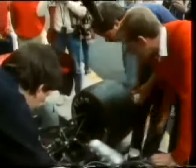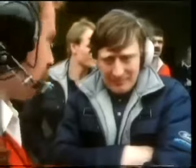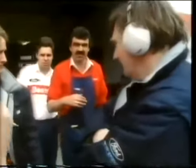Is he happy with the pickup now? Is he happy with it? Or is he never happy with it? Probably never. I'll ask him this. Another set of tyres are being gently cooked. How are those tyres doing? They should be another couple of minutes. Could do with another 4 minutes.